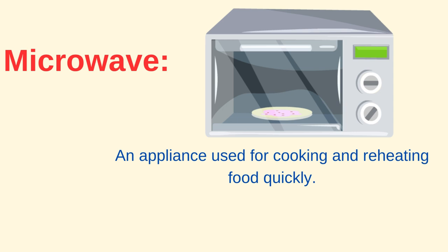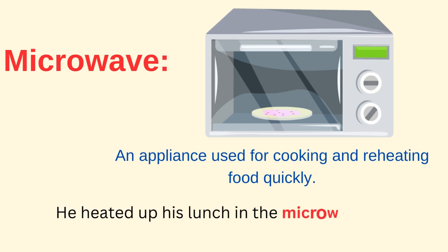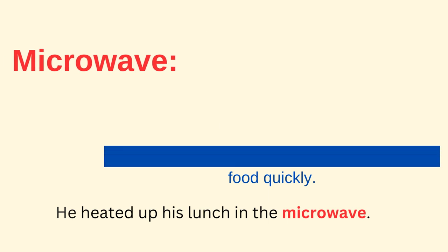Microwave. Microwave, an appliance used for cooking and reheating food quickly. He heated up his lunch in the microwave.